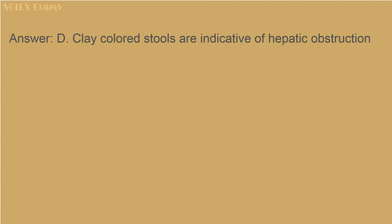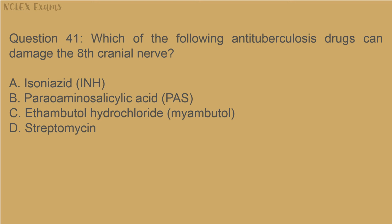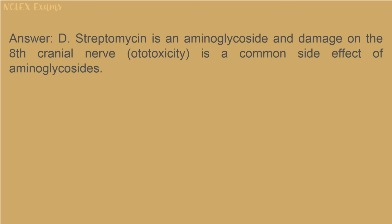Question 41. Which of the following anti-tuberculosis drugs can damage the 8th cranial nerve? A. Isoniazid (INH). B. Para-aminosalicylic acid (PAS). C. Ethambutol hydrochloride (Myambutol). D. Streptomycin. Answer: D. Streptomycin is an aminoglycoside, and damage to the 8th cranial nerve due to toxicity is a common side effect of aminoglycosides.